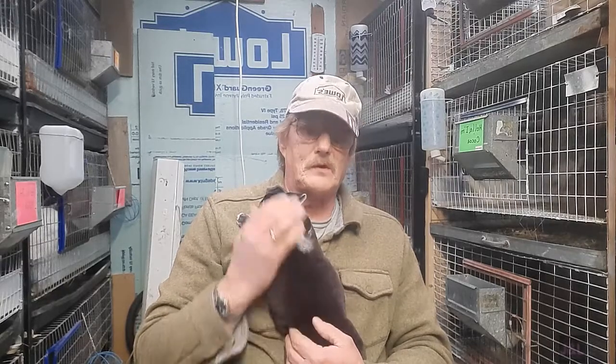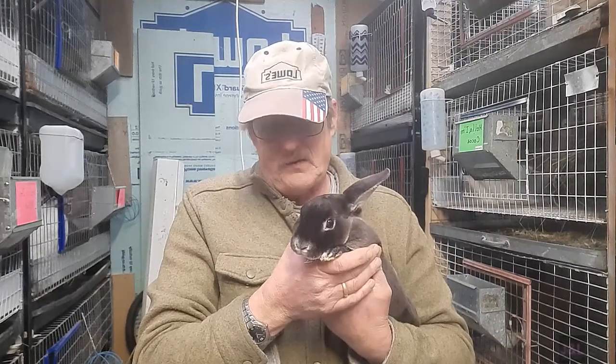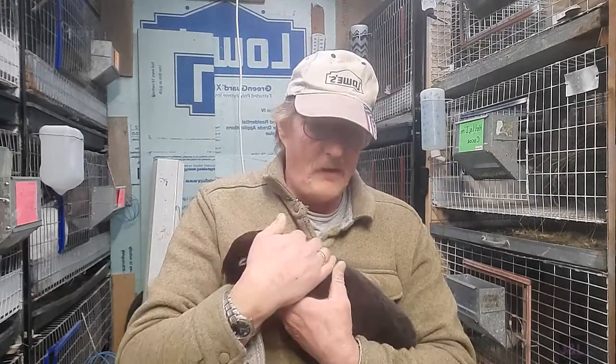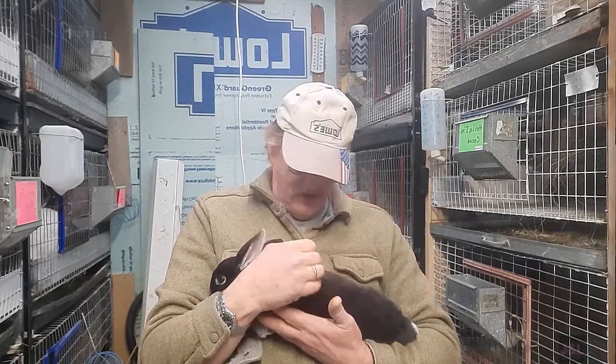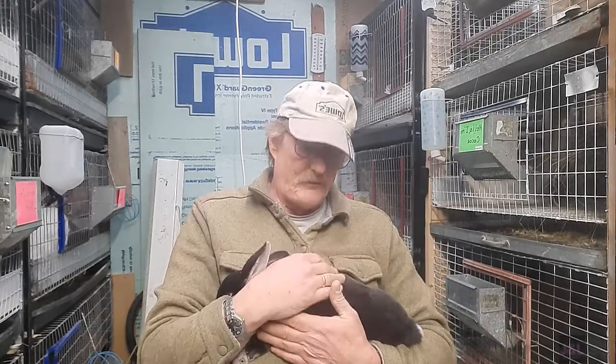So today I've got Esther. Esther is an otter Rex, just a young girl, beautiful little baby, very calm. Now, she came from a colony. Her mother and father are absolutely gorgeous, and I'm hoping that she's going to grow up the same size. She isn't quite as black. She may get that way, though, but she's a calm rabbit. She's just beautiful. We bought her and her brother.